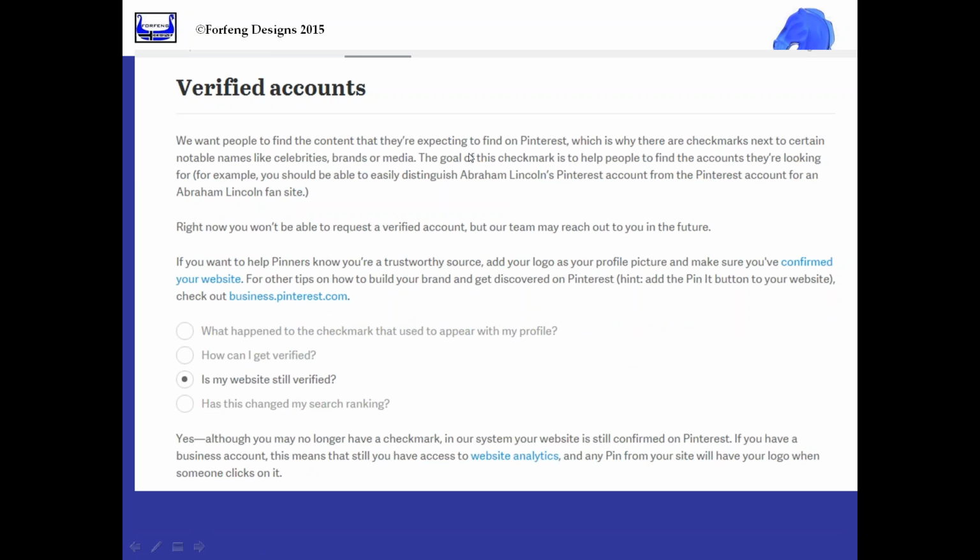Now, verified accounts is a little bit different. You used to be able to verify your website, and that is actually still an option, but they've changed it so you can still verify your website, but you can't verify your web account anymore.